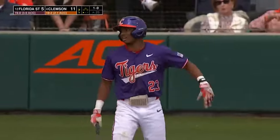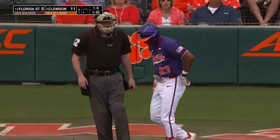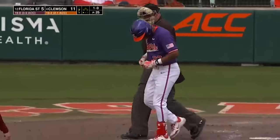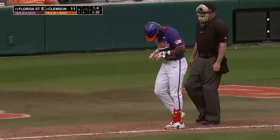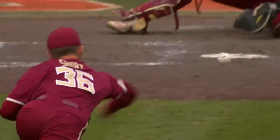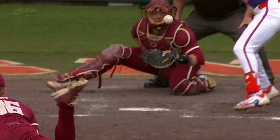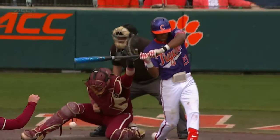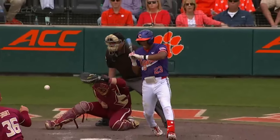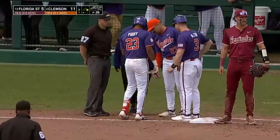Jaron Purify. Ooh, man, I hate to see him get hurt at this point. That got him on the left wrist. First, there was the appeal by the home plate umpire, Barry Chambers, to first. Now you can see the fastball running in on Purify. Two-seam fastball. It's actually his right wrist.